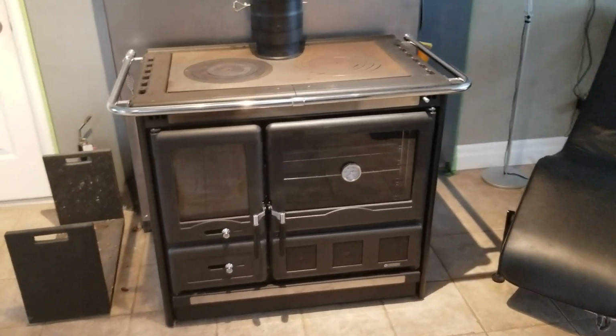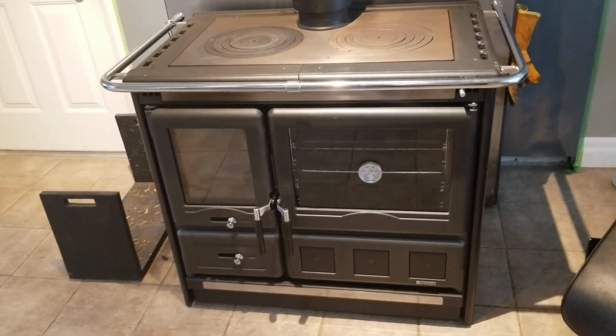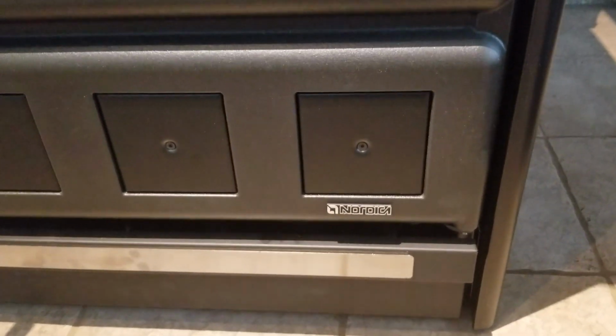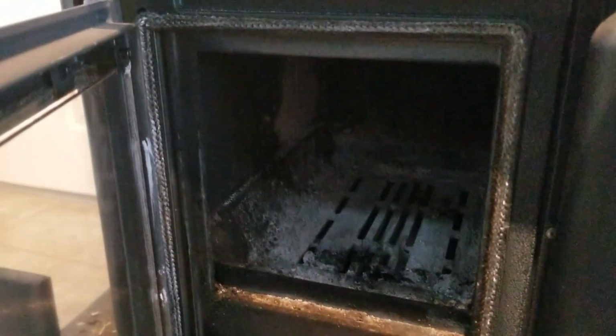This time it is of our new wood burning stove that we purchased. This is the Nordica Rosa XL. Nordica is made in Italy and it is absolutely gorgeous. It is a wood burning appliance. So even though I said stove, it is wood burning on, that's the firebox.